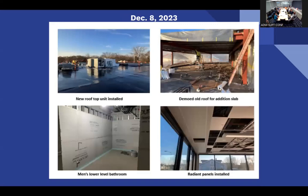New rooftop unit that's set actually on this building. It's basically right outside that storage room straight up. And then here, as we got the deck on for the upper addition, now we're demoing that old roof deck off and then preparing it for the concrete pour.